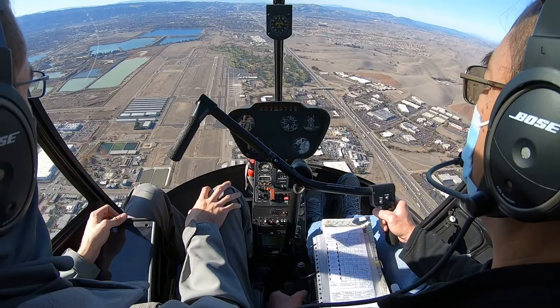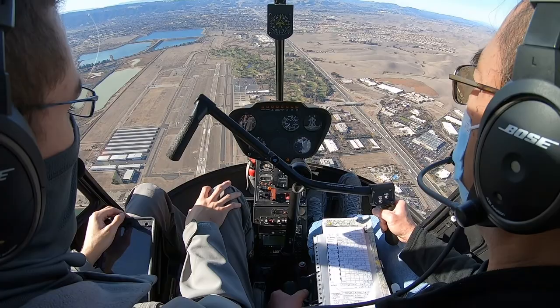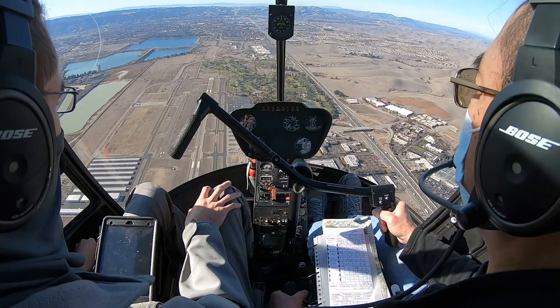Any other advice for maintaining the airspeed and altitude? Or is it just practice? Yeah, just practice. Keep your power where it is. Once you figure out where it needs to go, don't move it. Oh, okay.